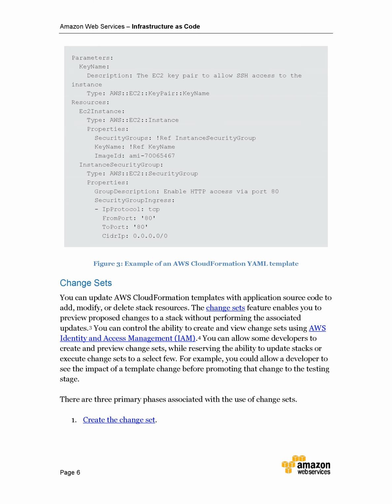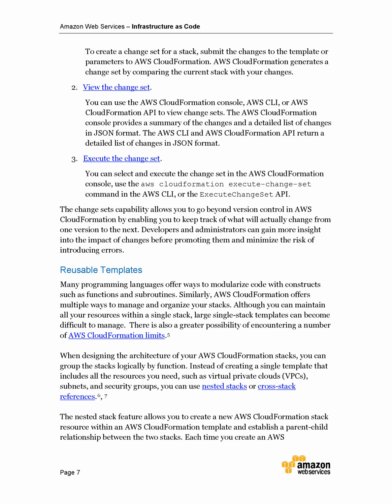There are 3 primary phases associated with the use of change sets. 1. Create the change set. To create a change set for a stack, submit the changes to the template or parameters to AWS CloudFormation. AWS CloudFormation generates a change set by comparing the current stack with your changes.